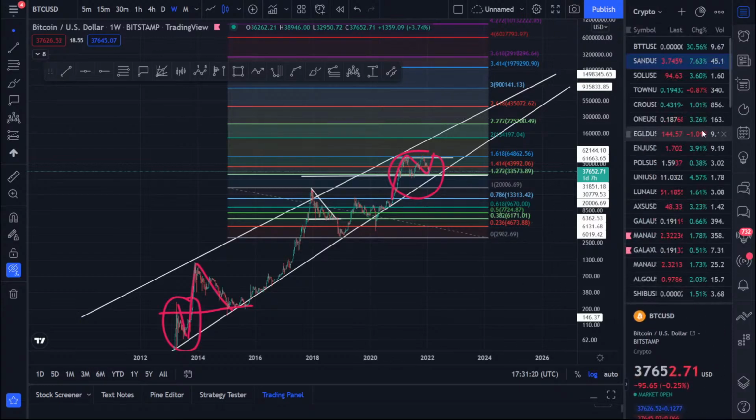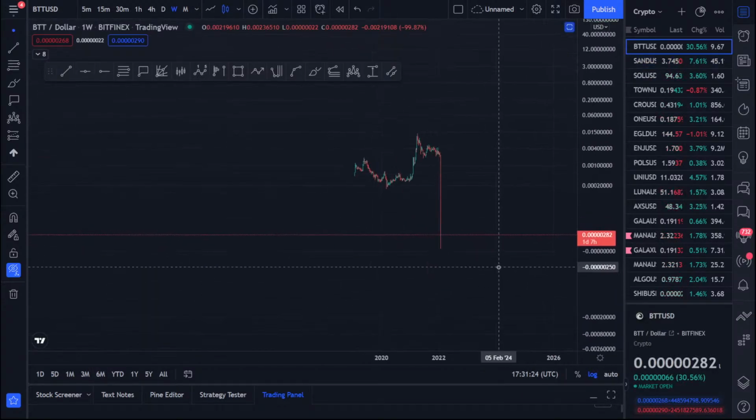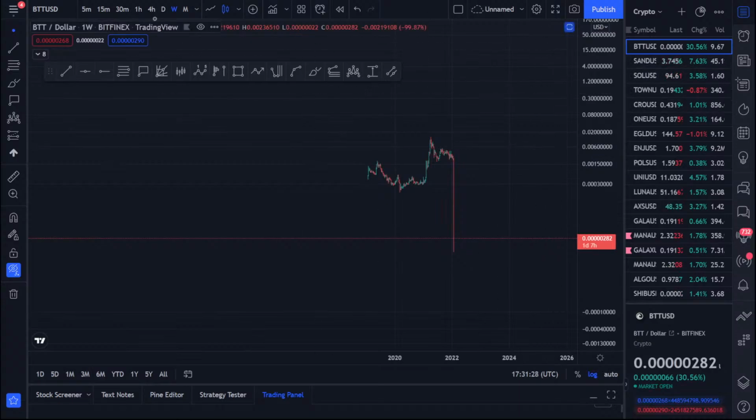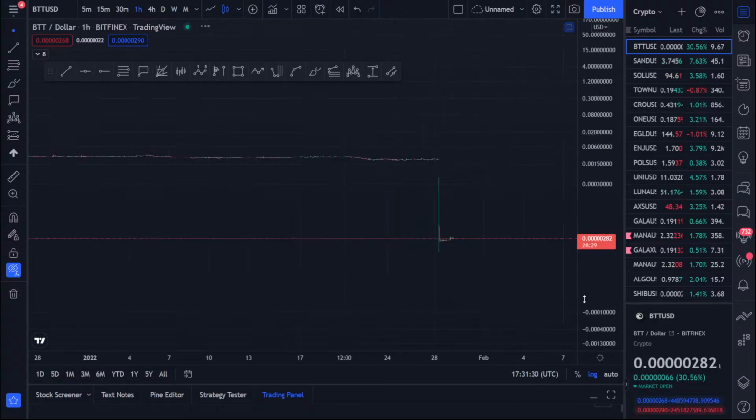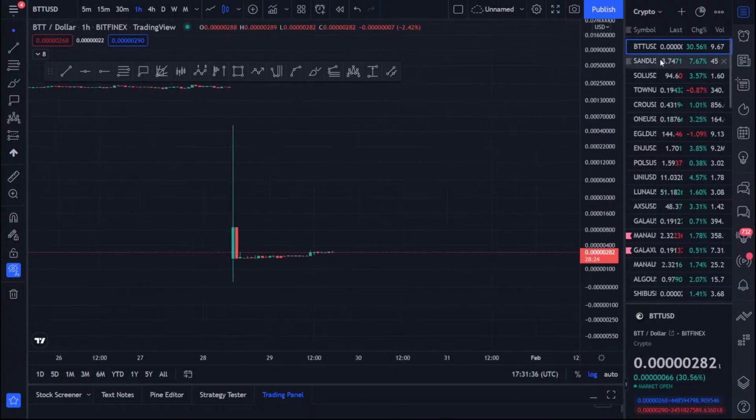But at the moment, you can see BTT. Wow, what the hell happened here? BTT, it's up 30%. This coin took quite a big dump, maybe, of coins.